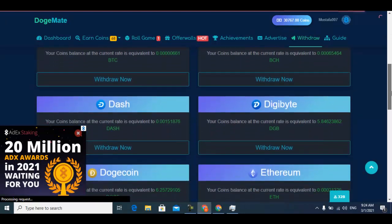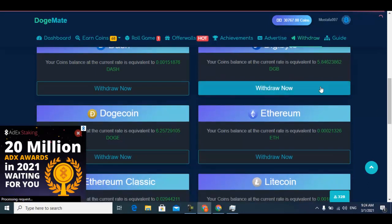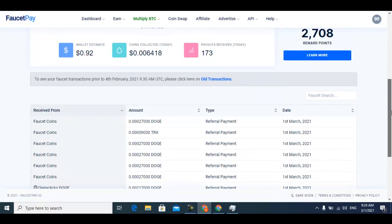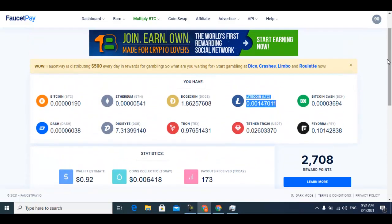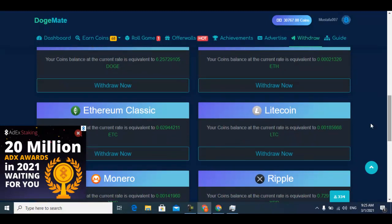You can withdraw with any cryptocurrency you want. I go to my Faucet page to show you. I have this much Dogecoin. This is the Dogecoin. This is the Litecoin. I want to withdraw Litecoin because I need Litecoin. About that, I withdraw it as Litecoin. Okay, this is the Litecoin.